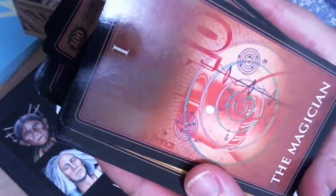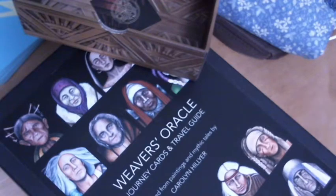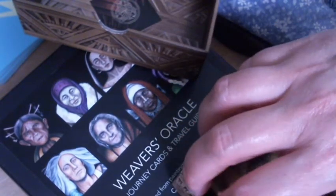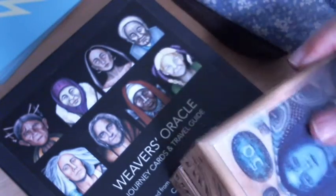So this is using images from currency from around the world for each of the tarot cards. So it's really interesting, really clever. I haven't had the best experience reading with it yet, but I do need to spend more time with it.